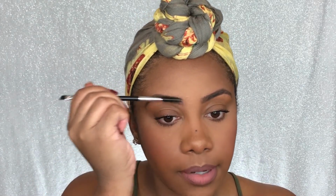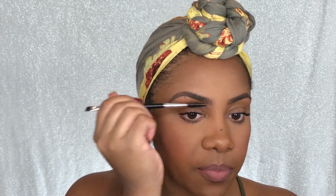And take my spoolie, go towards the front of my brows again and just kind of blend that out a little bit. I'm also gonna blend through the rest of my brow. This just really keeps it more natural looking. Now I'm going to clean it up.